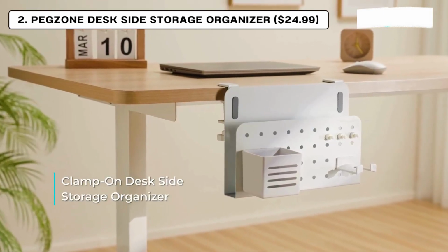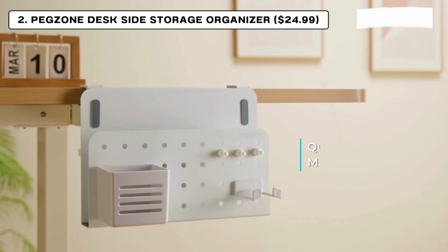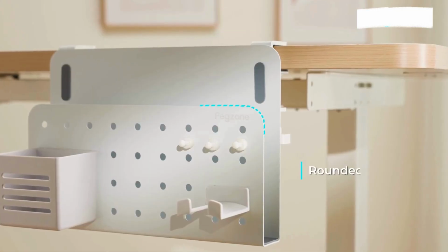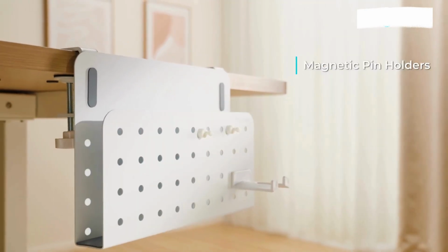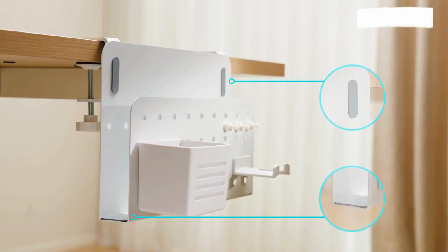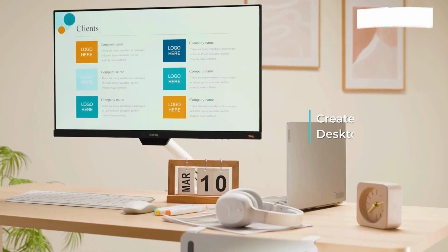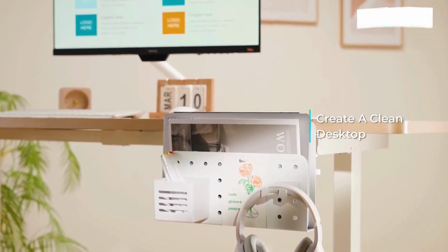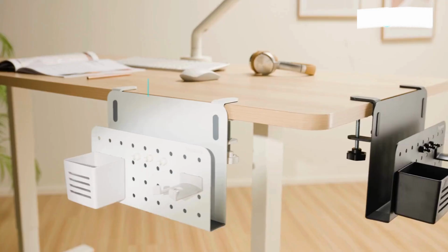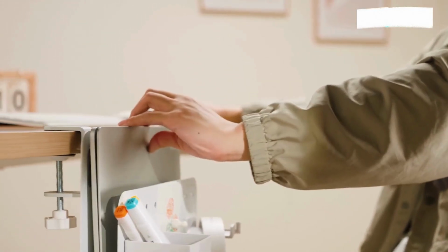The PegZone Desk Side Storage Organizer is your clutter-busting sidekick. This tough metal unit clamps onto your desk, freeing up space for laptops, tablets, or pens. Its ventilated design keeps devices cool, while soft pads prevent scratches. Available in black or white, it vibes with any decor. No tools needed, just clamp it on and organize. Perfect for home offices or creative hubs, this sleek organizer keeps essentials within reach, streamlining your workflow and adding a modern edge to your work-from-home setup with zero hassle.